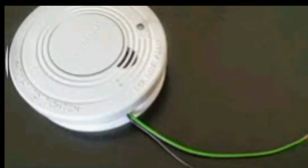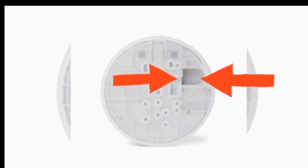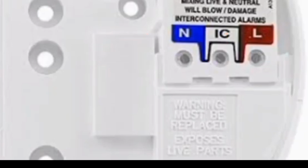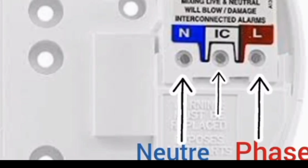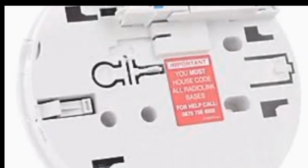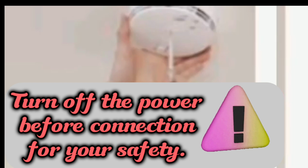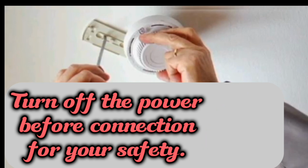It must be connected to the installation's single-phase network. How? This is where the single-phase mains cable must be inserted inside. Connect the red wire to phase, the blue wire to neutral and IC for paralleling with other detectors in the installation. The earth ground wire is connected to the ground symbol. After the power off connection, simply close the detector cover, turn on the power supply, and carry out the test by pressing the test button for a few seconds to make the detector sound.